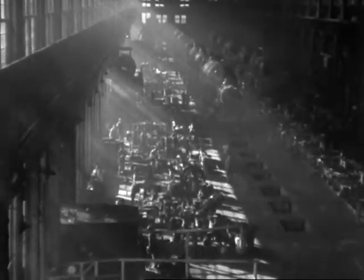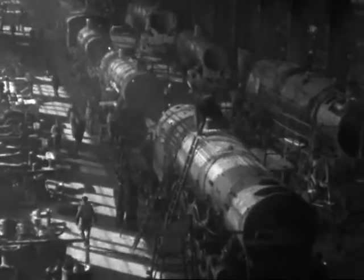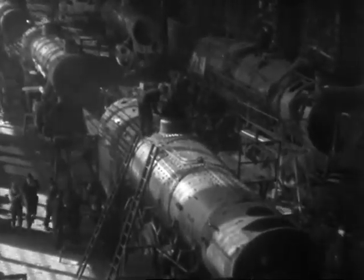Here's a ponderous fantasy of fire and steel, the mighty forge of a modern Vulcan. All locomotives are overhauled periodically. Each one, after going from 120,000 to 400,000 miles, is sent to the shop for a complete overhauling.